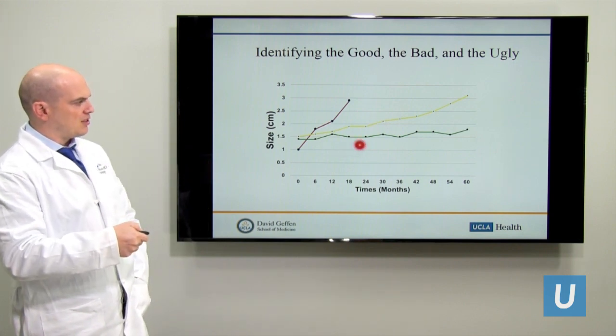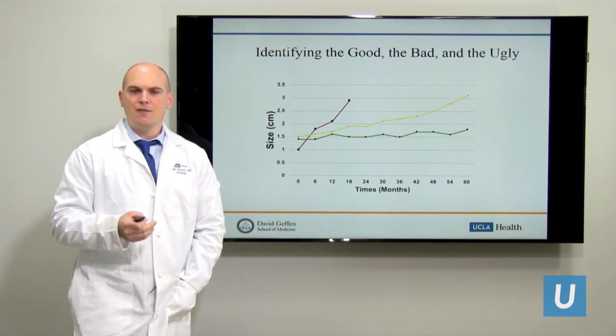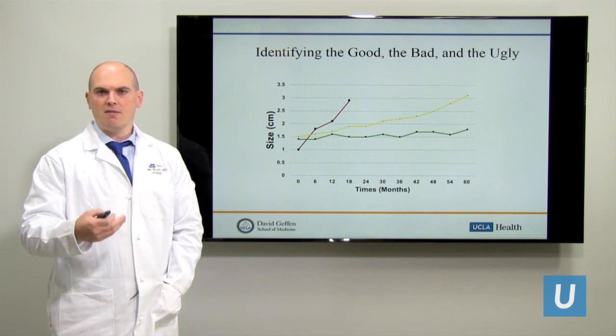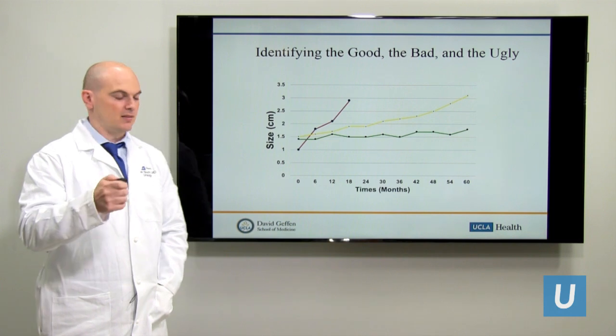There's another pattern we see, which tumors slowly grow and may eventually cause a problem. And in a 45-year-old individual, those are clearly going to need treatment. But in a 70 or 80-year-old individual, potentially they're going to die of something else.